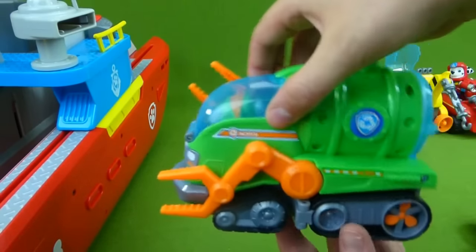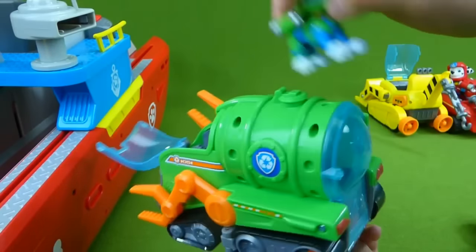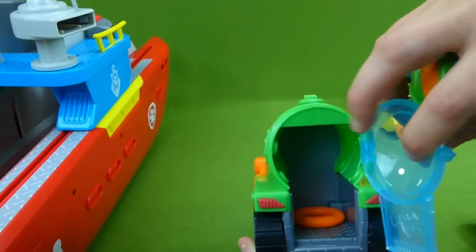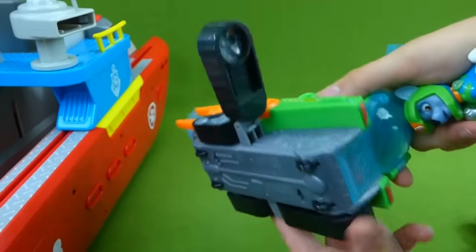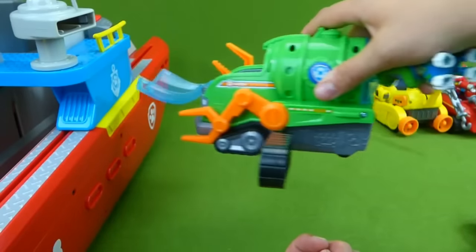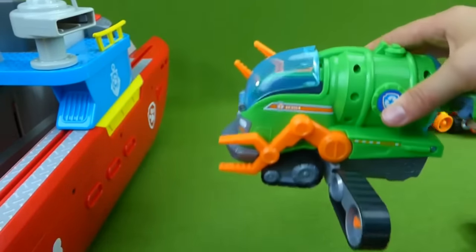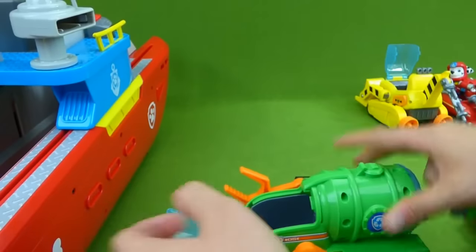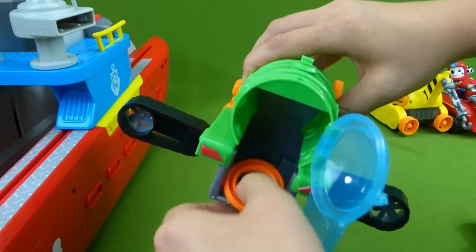And this is our Rocky Sea Patrol vehicle. Sea Patrol Rocky. He's got storage in the back. He is really, really neat. And these come out so he can go through the water. Meow. He's got claws on the front. All right, Rocky, you're gonna have to give that back. We need it.